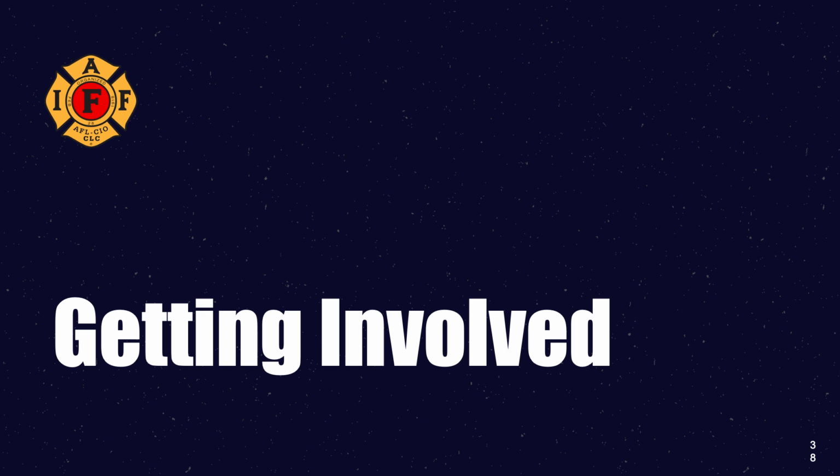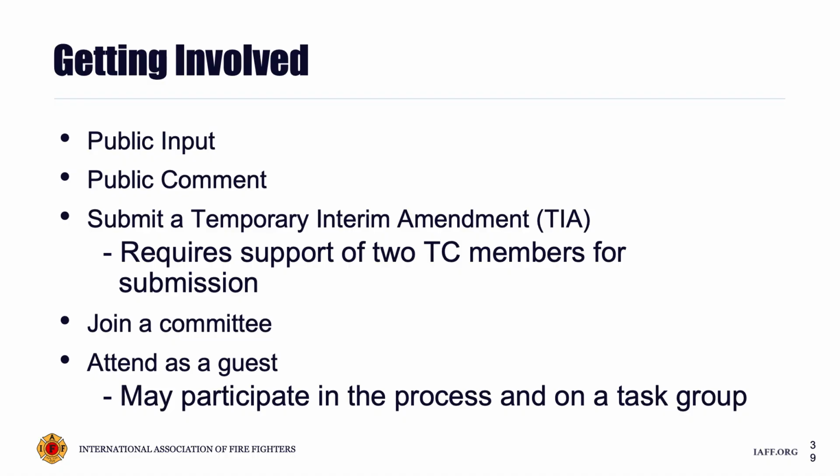Okay, and then just getting involved. Anybody can get involved in this process, and I strongly encourage it. You can get involved at any level. You can provide public input, you can provide public comment, you can submit what's called a temporary interim amendment. This requires the support of at least 2 other committee members, but you can say, hey, this is a critical safety issue that we can't wait until the next edition. We do this very often, really. It's not unusual in a cycle that once or twice a TIA, an amendment will be pushed out, gets balloted by the committee, and can change the document before the next edition is released.